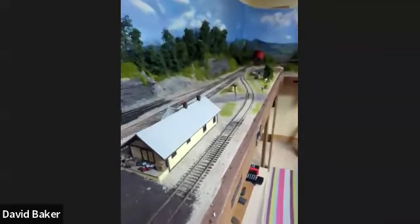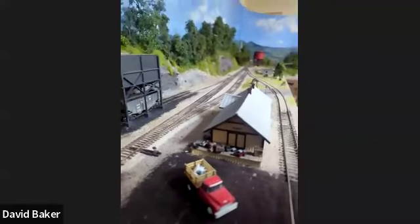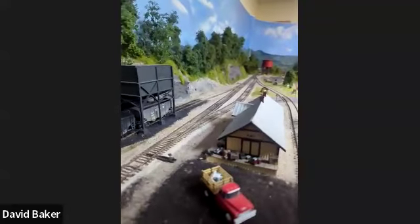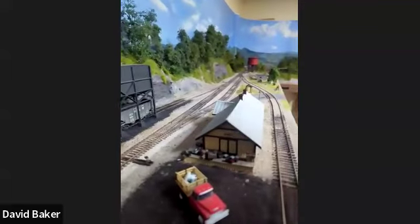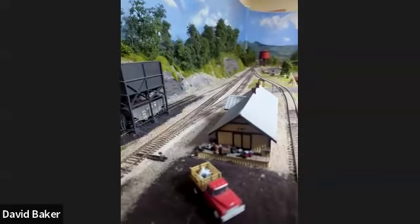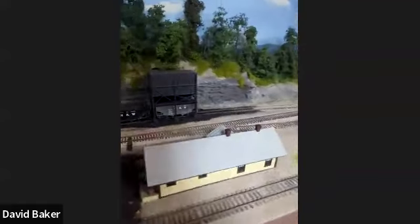This is, it's supposed to be a number 2 depot. It's scratch built. The joke is I finished both of the stations on my layout a little bit before the last batch of number 2 station kits was done. So there's scratch built stations here.